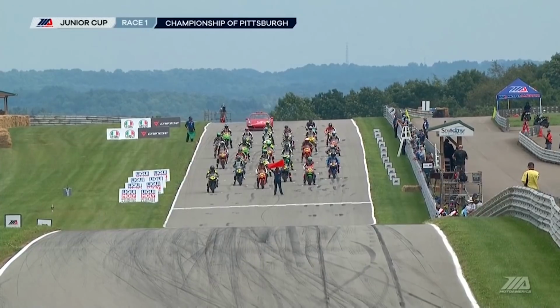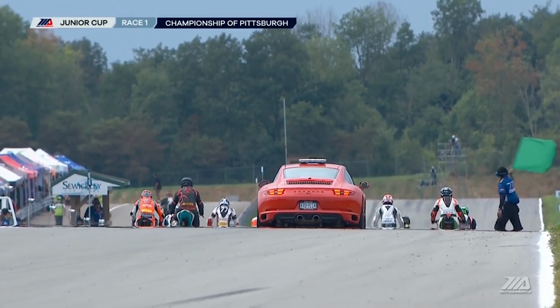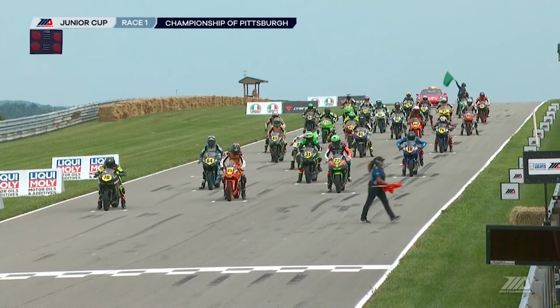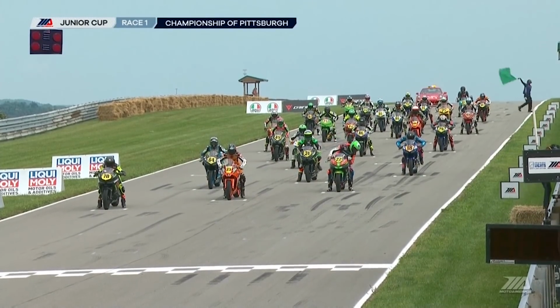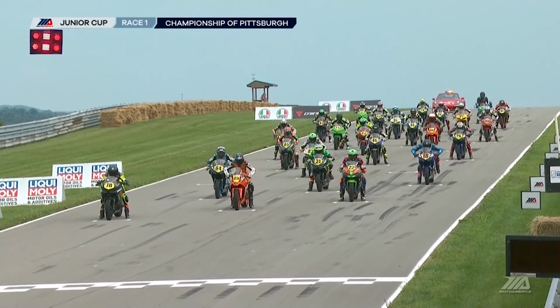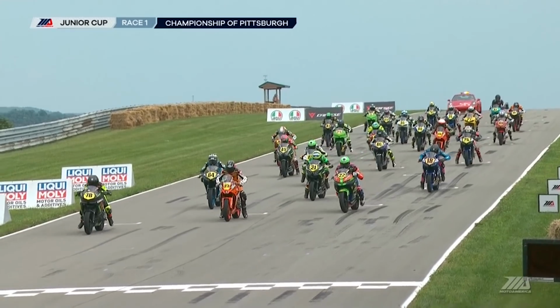Again, Jackson Blackman up there on the second row. Figured he'd be battling for more wins and be up front, but he's found something here at this track. Renzo gets another shot there right in the middle of the second row. So here we go, second start of race number 1 for the Liqui Moly Junior Cup class.